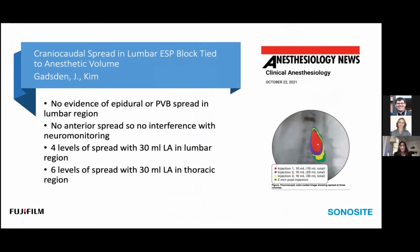And this is what they found. There was actually no evidence of epidural or paravertebral spread in these cadavers in the lumbar region. There was no anterior spread, so there is no interference with neuromonitoring. And that is a question your surgeons will ask you. Having done about 500 of these cases at St. Vincent's, there's never been an issue with neuromonitoring. So that's really a critical answer you need to be prepared to give your surgeons.